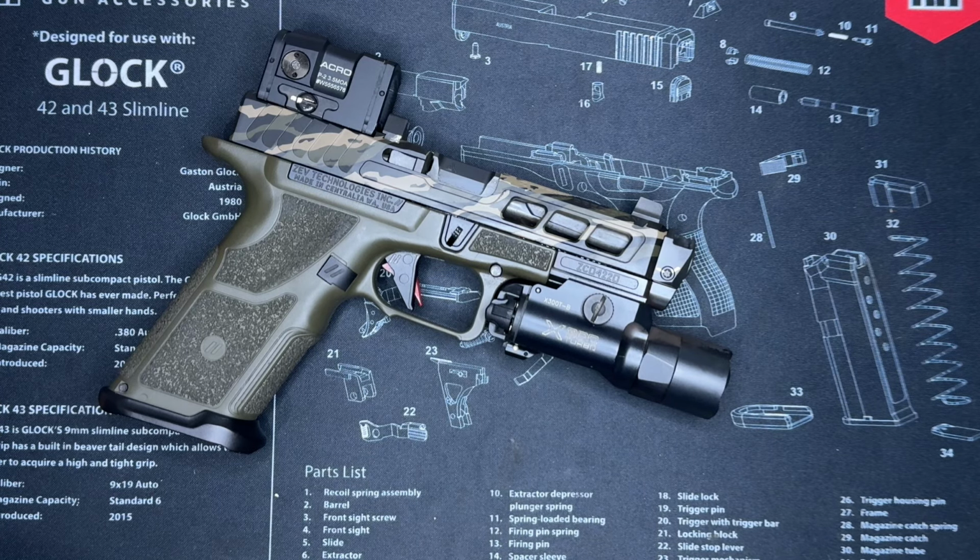Now, this is definitely not my final thoughts. I'm going to get this out. I'm going to run the ported barrel in this slide. I'm going to take out the Ramjet. I'm going to run the ported barrel and have some fun with that. Then I'm going to go back to shooting the Ramjet and have some fun with that. I don't think the Ramjet is necessarily worth it.